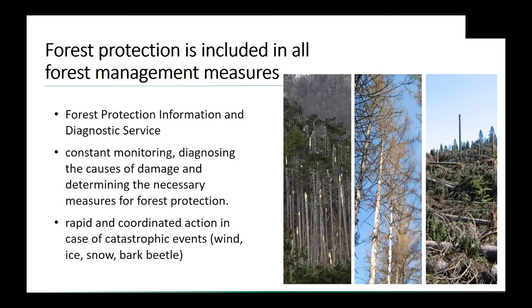forest protection. As the frequency and magnitude of catastrophic events are becoming higher and higher, rapid and coordinated response and actions in case of catastrophic events are also very important, and are supported by the Slovenia Forest Service.